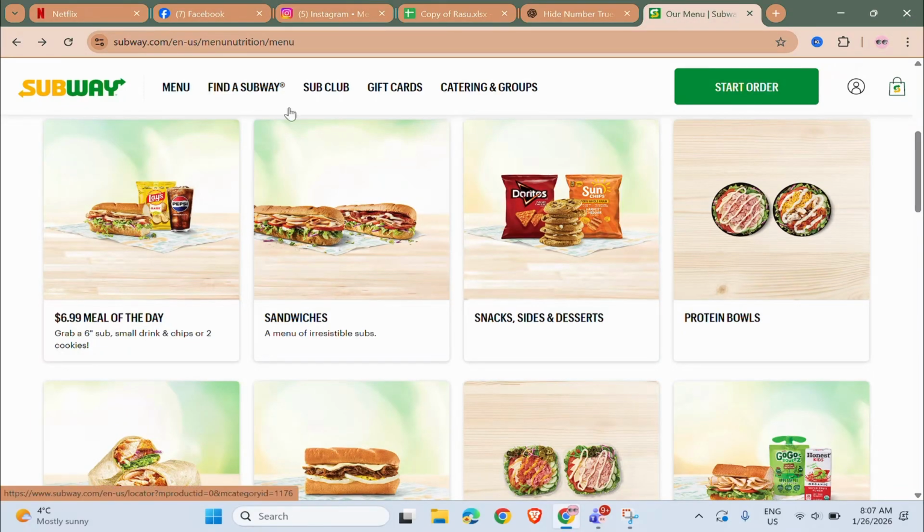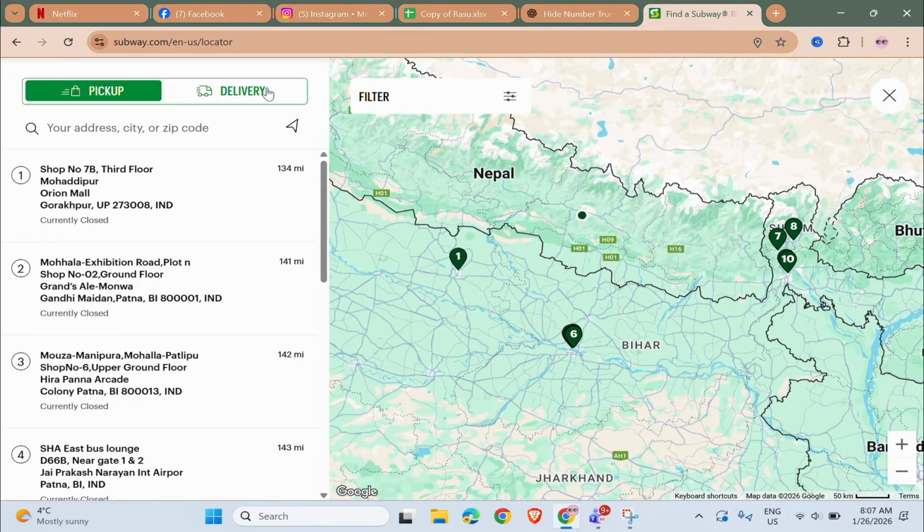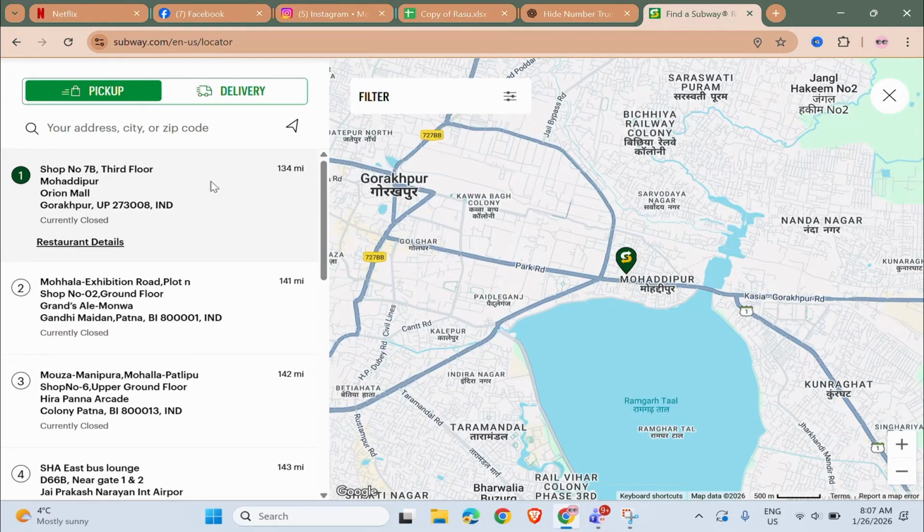Then on the home page, tap on Find a Subway. Now make sure you have your location turned on, and then it will give you the Subway near you. So you can just tap on the Subway where you want to find the hours and directions.